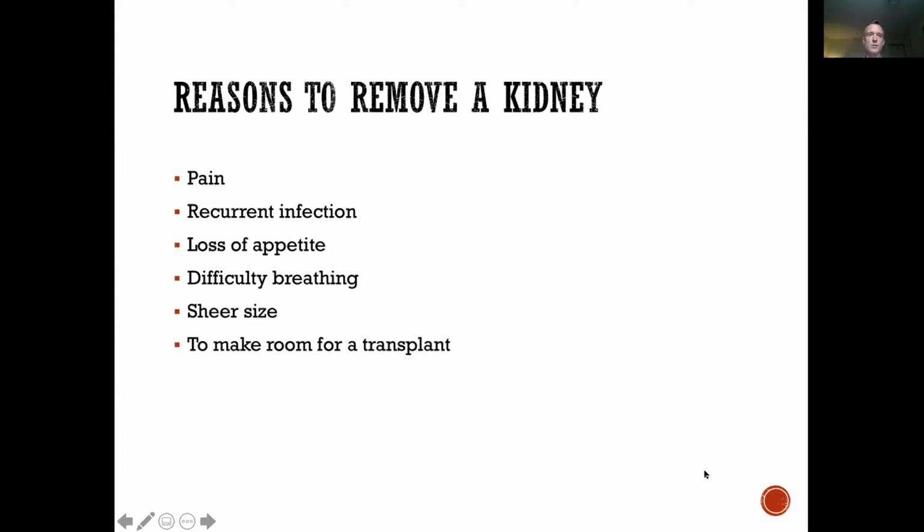And now we move on to the reasons that are because of the sheer size of the kidneys. When they get very large, as I was mentioning before, they can start to press on your stomach and on other parts of your bowels and intestine. And that can make you lose your appetite or find it hard to eat, and certainly not eat as much as you used to. And that can be a reason to take them out.